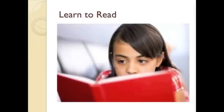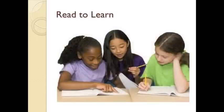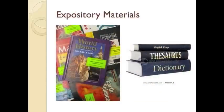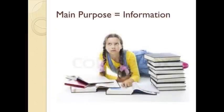Learning to read nonfiction, therefore, is essential in our modern world. When you were young, the emphasis in reading instruction was learning to read. But now in 7th grade, the emphasis is reading to learn. You progress through the grades, and more of your reading is done in nonfiction or expository materials. Content textbooks, reference books, periodicals, and informative articles on the internet, for example. The main purpose for reading these texts is to acquire information.